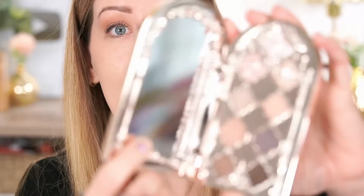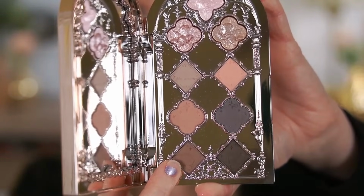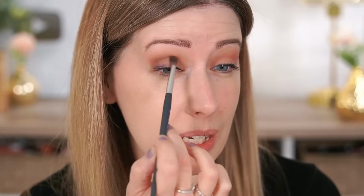All right, next I'm going to pick up this brown shade right down here at the bottom. And I'm just going to focus this one more on the outer corner. This is the A504 brush from BK Beauty. This shade also is applying really well. It's not patchy, even for a dark shade, I think it's just blending out really nicely. It looks very soft.